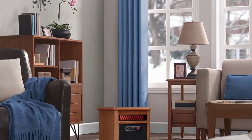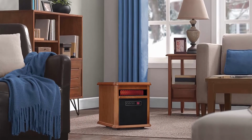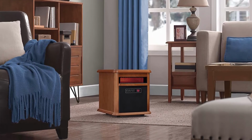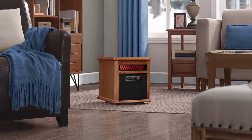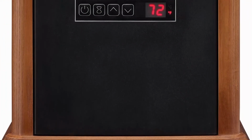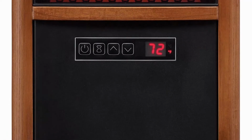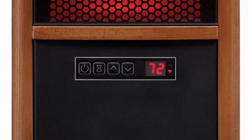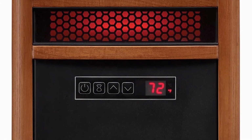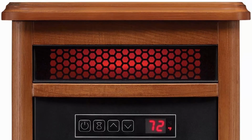Adjustable thermostat allows you to decide the temperature of your room. Overheat protection, heater will instantly shut off before overheating. Electronic timer function, automatic timed shut off from 30 minutes up to 9 hours. The infrared heat helps to maintain the natural humidity within the air, resulting in moist, comfortable heat without drying out the room.